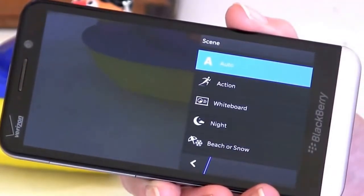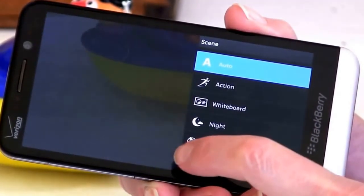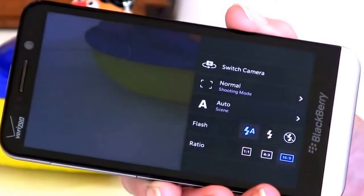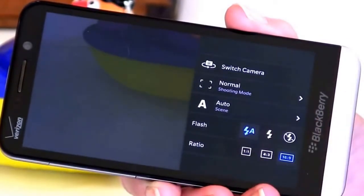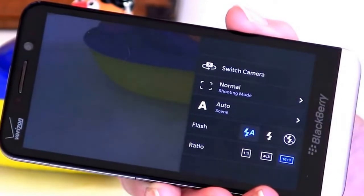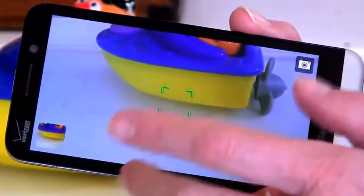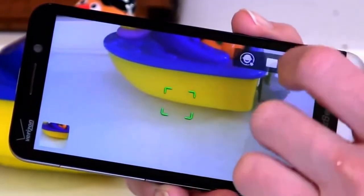For modes, we have not a huge selection here. Auto, action, whiteboard, night, and beach or snow for very bright scenes. Notice no panorama mode here. And you can set your aspect ratio. You can do square, you can do 4:3, you can do widescreen format, and you can control the rear flash on it, and obviously switch between your cameras. So, yeah, it's okay, but not the greatest.